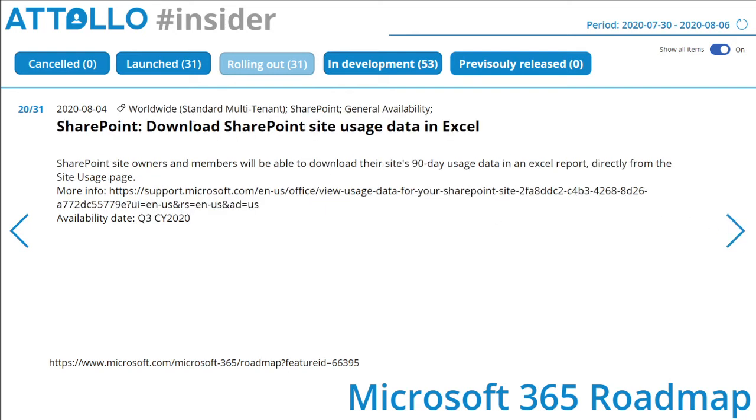SharePoint, download SharePoint site usage data in Excel. So site owners and members will be able to download their site's 90-day usage data in an Excel report directly from the site usage page.